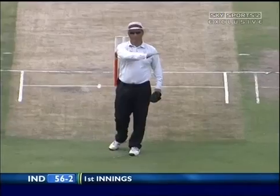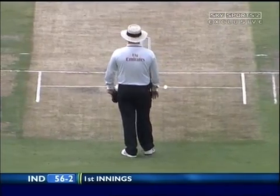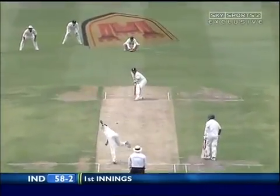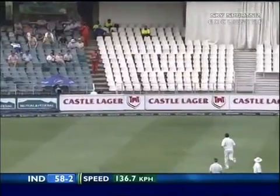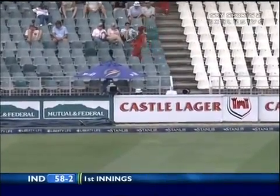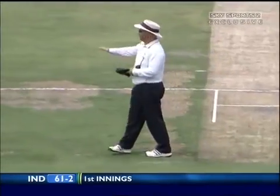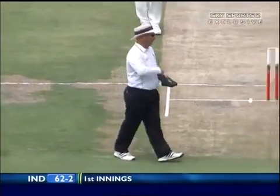That's a half volley from Antony, but Tendulkar pounced on it. And over the top. That's nicely played. Intentional shot. That is an intentional shot, and with that, Sachin Tendulkar has scored 10,500 career test runs.